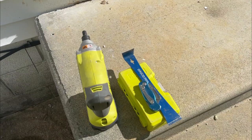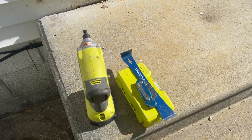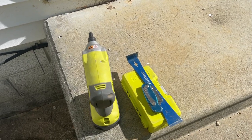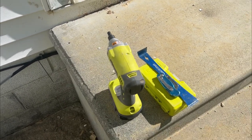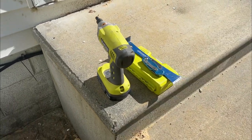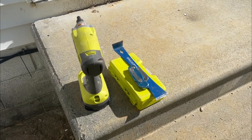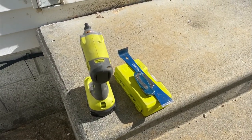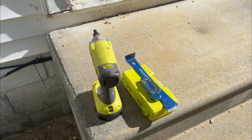Just a few tools I'm taking in underneath so I don't have to crawl in and out. Basically a drill with different attachments in case I need to remove different screws that are holding the ductwork together. I think mostly they're hex head, but we've got some extra bits in this little box here just in case. A knife to cut any duct tape insulation around the ducting, and then a pry bar in case I need it.